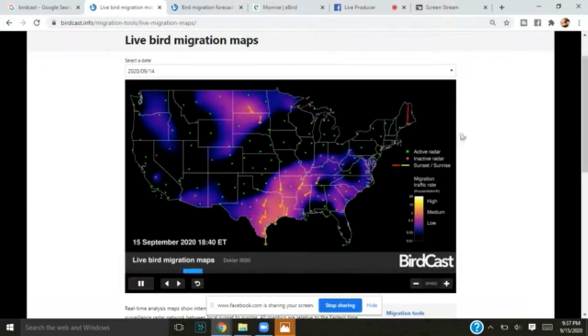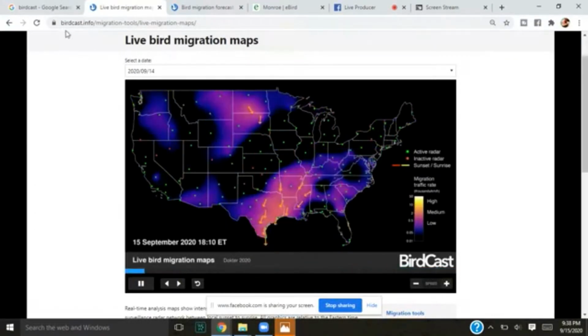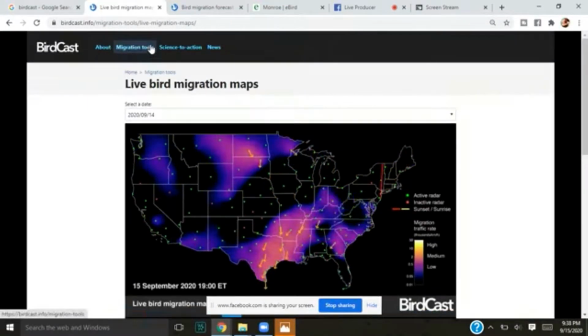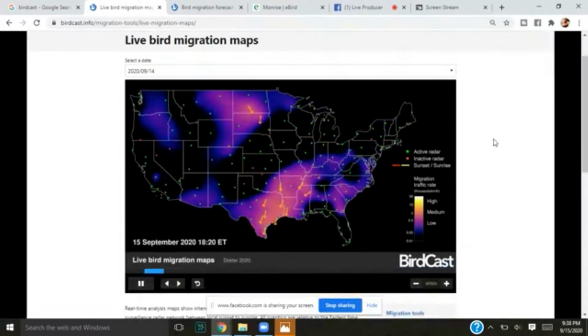We're going to start with the live migration maps. You can find these at birdcast.info, and you can go to migration tools if you ever want to look up the birdcast any day of the week that we're not live. So you can find these here.